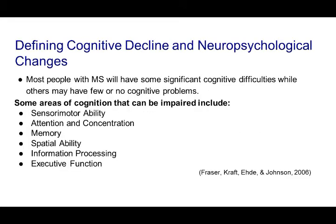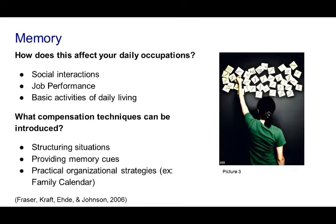Next, we're going to talk a little bit about cognitive decline and neuropsychological changes that may accompany MS symptoms. Most people with MS will have some significant cognitive difficulties, while others may have few or no cognitive problems. This will all depend on what type of MS you have. Some areas of cognition that can be impaired include sensory motor ability, attention and concentration, memory, spatial ability, information processing, and executive function. So first we'll talk a little bit about memory.